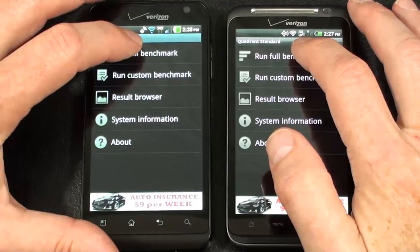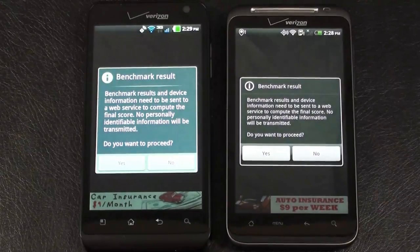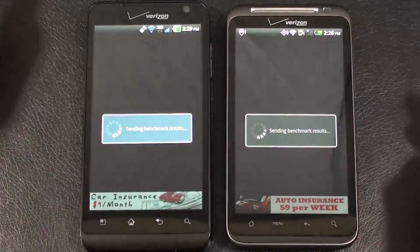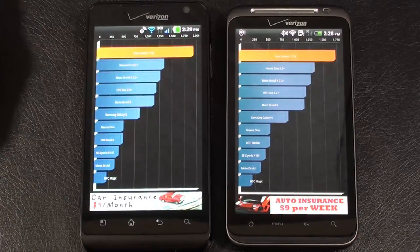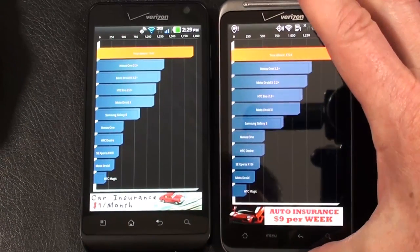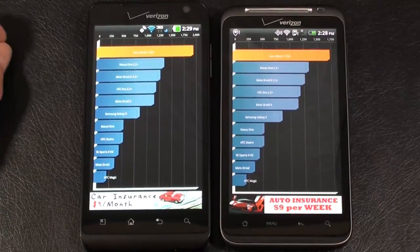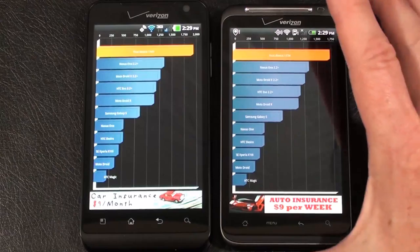First up, we're going to run the Quadrant Standard benchmark test. Got a good clean start. All right, let's check our results. And on the Revolution, 1941 is the benchmark score. And on the Thunderbolt, let me tilt that, make sure I got it right, 1724. So our benchmark winner is the LG Revolution.